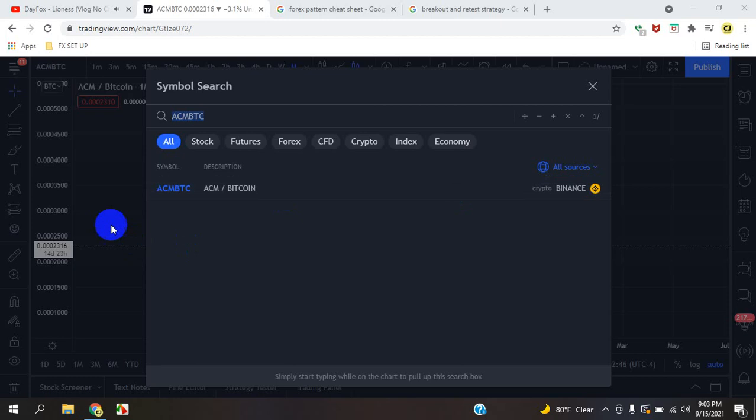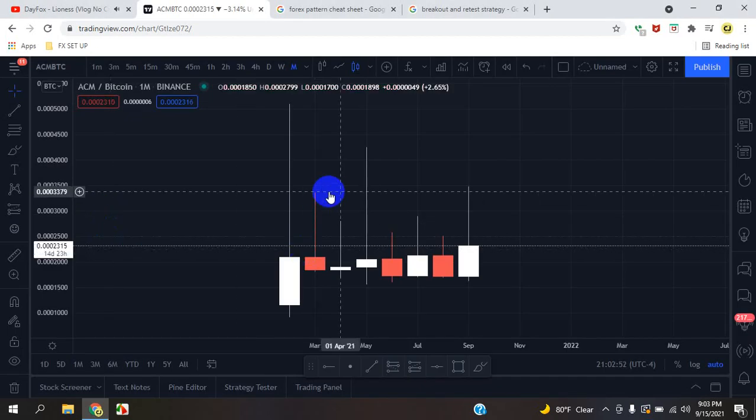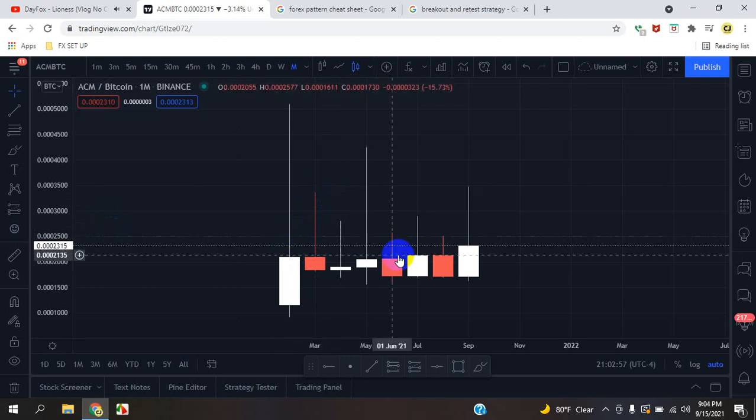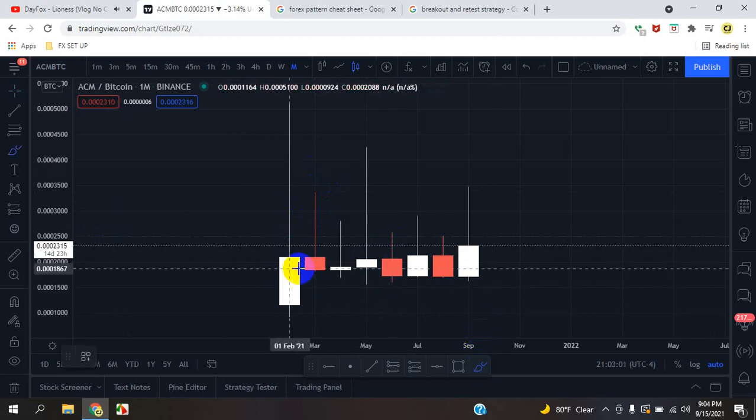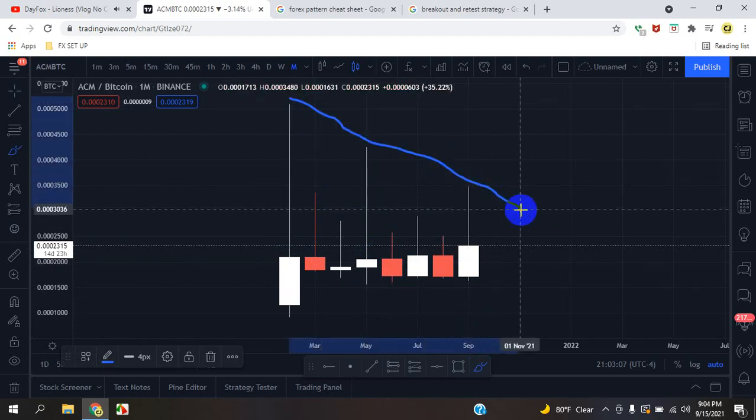Okay, guys, we are marking up ACM BTC. So let's see what's going on in the market. There's a bit of movement today. On the monthly time frame, we see everything consolidating. Every platform, every time frame, we see a pattern. What pattern I see is the wedge pattern.